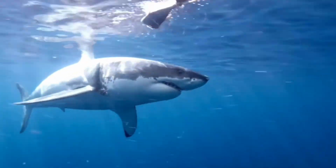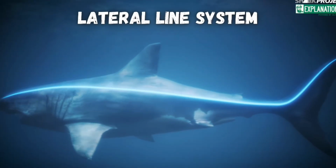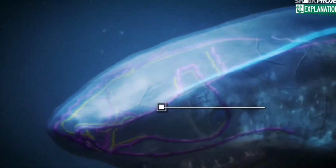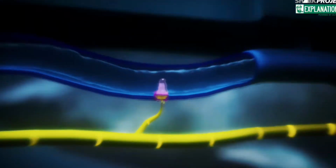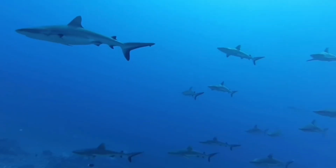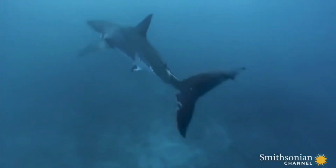Sharks' other bonus sense comes from special organs called their lateral line system that detect vibrations underwater. These are fluid-filled canals with little hairs and sensory cells in them. So sharks have a ton of tools to stalk prey until they sneak attack them from below.